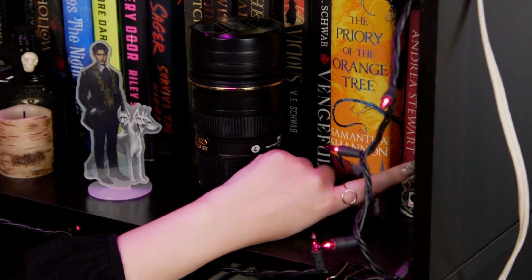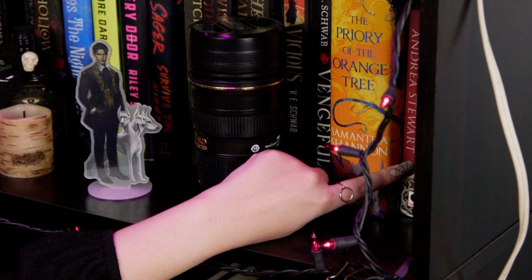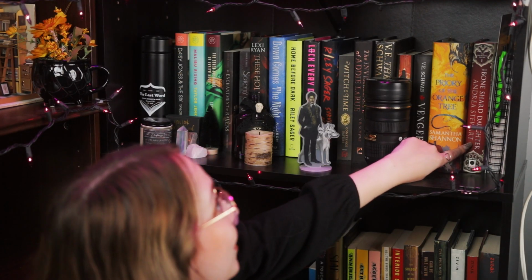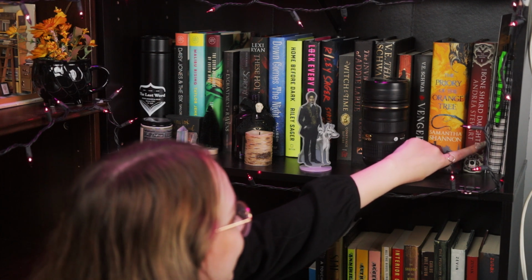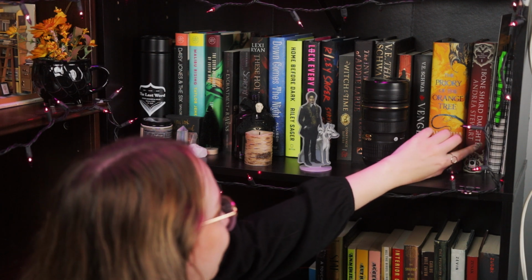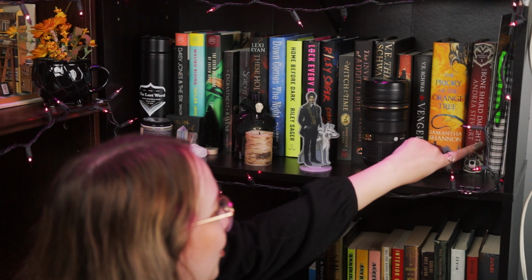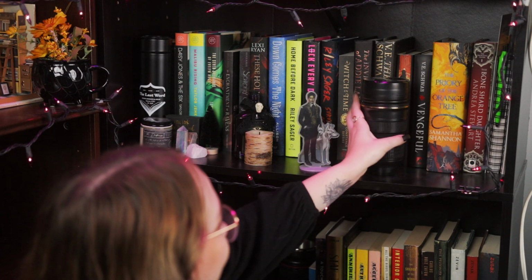And then back here we have The Bone Shard Daughter by Andrea Stewart. This is one of my favorite fantasies that came out last year. The sequel comes out in November of this year, and I'm so excited. This is one of the most unique fantasies I've ever read. It's multi-POV, it's a lot of fun, and if you haven't checked it out, I definitely recommend it. I feel like this is so underhyped, and it's one of the best fantasies I've ever read, so highly recommend that.